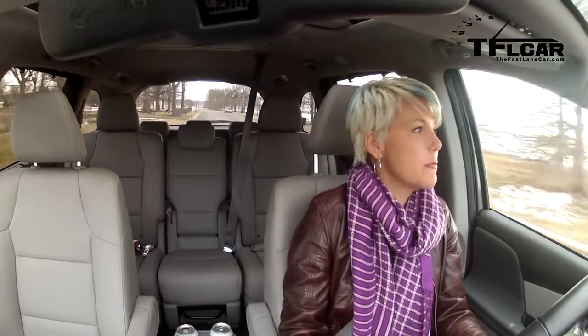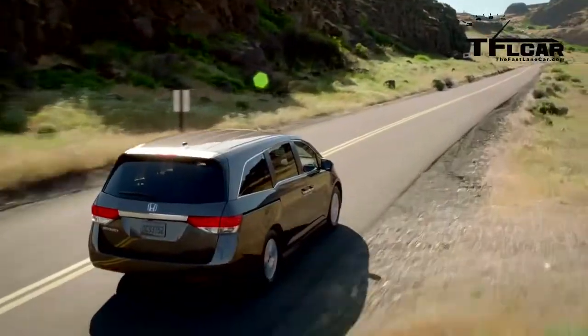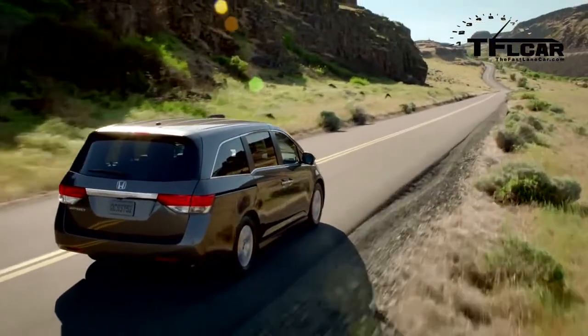As far as the quiet aspect of the cabin, road noise is pretty minimal, but wind noise does seem to be a problem. It's been pretty windy here today, and I have noticed that I definitely can hear it, especially through the sunroof here.